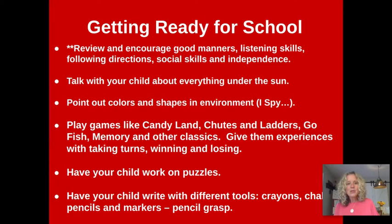So those skills right up there on top are ones that we would appreciate your focus on, and any help that you can give in those areas would be fabulous, and we would be very grateful. And you can imagine that the more children come in with those skills, the smoother our school day can be. The next one, talk with your child about everything under the sun.